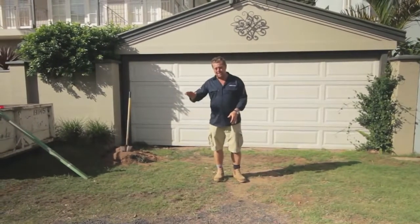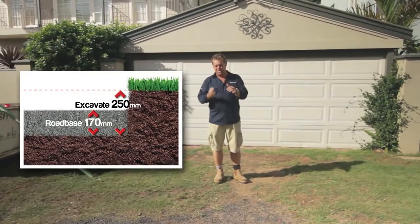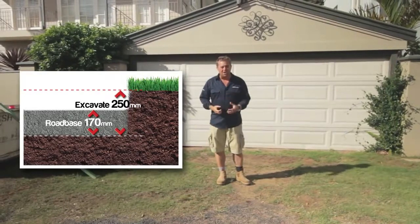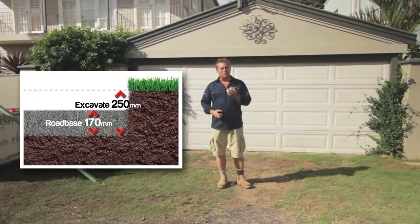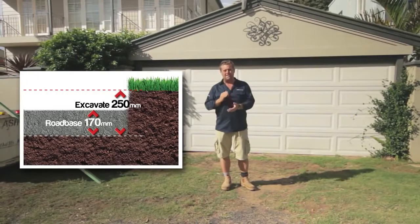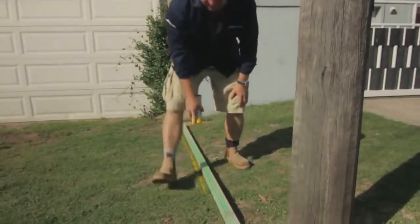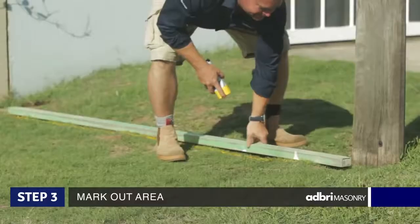So we're going to take out about 250 mil and put 170 mil of road base in. That'll be nice and strong. If you've got clay, you have the same problem because when clay gets wet, it moves everywhere. So a nice deep sub base that's well compacted will give you a finished job that will last forever. Then you need to mark it out and get it ready for excavation.